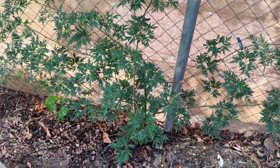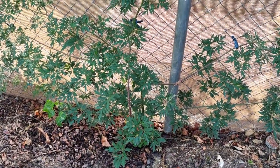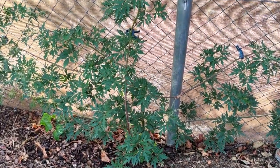And look at what's loving its life in the garden. This is a thornless blackberry. Last year I planted it and it gave me enough for 2 bramble tarts. But look at what next year has in store for me.